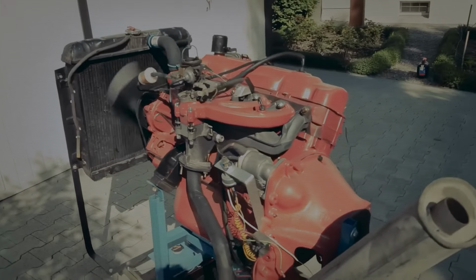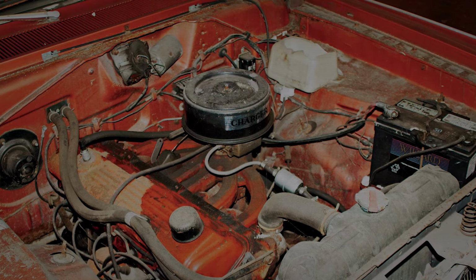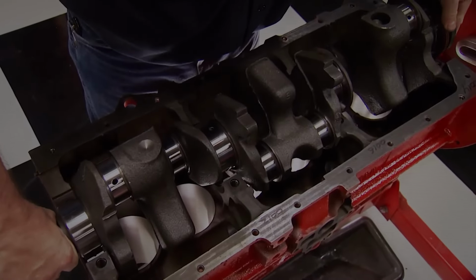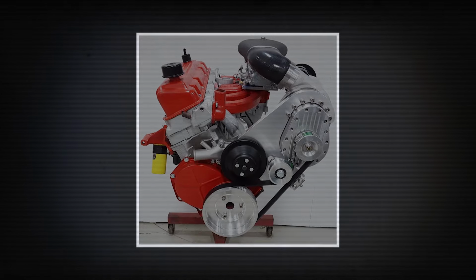Overlanders and adventure vehicle builders discovered the Slant Six through necessity. As expedition culture grew, operators looking for reliable power plants rediscovered what commercial operators knew: the Slant Six would run anywhere, on anything, with minimal support. Reports emerged of Slant Six-powered trucks in South America, Africa, and Australia, running on questionable fuel and infrequent maintenance, outlasting modern engines requiring dealership computers.